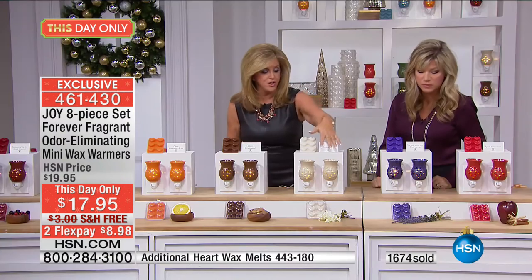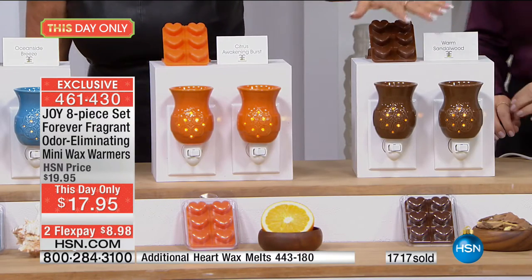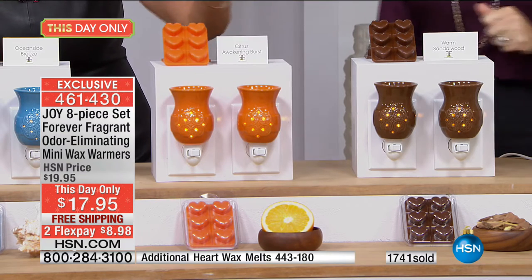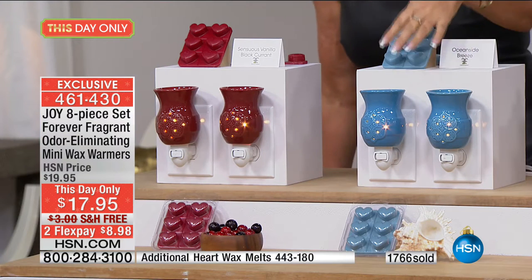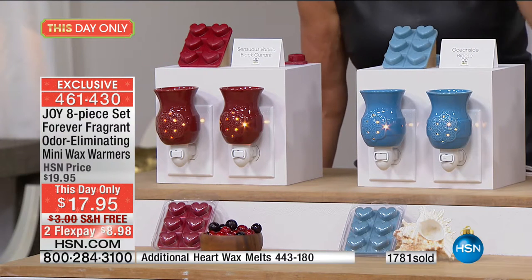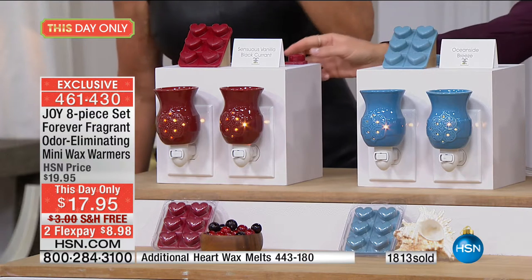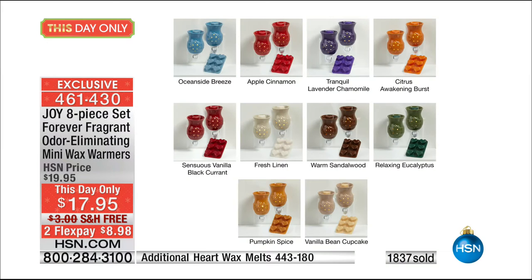Fresh linen, that right out of the dryer scent, that warm sandalwood in that beautiful sable brown color. I love this linen. The citrus awakening burst for that fresh, citrusy, juicy scent. And Oceanside Breeze literally is that spa-like by the ocean scent. And then that sensuous vanilla black currant with the blackberries and the dewberries and everything. Just heavenly. It's hard to decide.